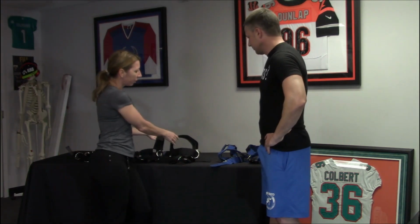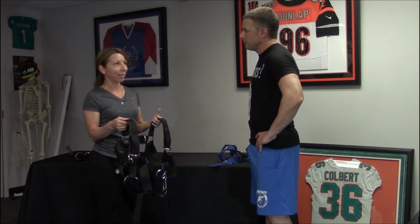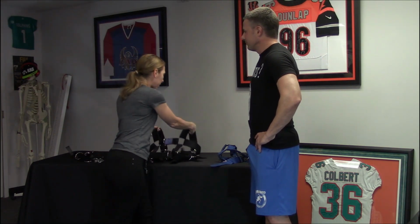So this is the large, and it goes from a 36 to a 48. That's what we recommend for a comfortable fit. You can go a couple inches either way, but not as comfortable. And then we have an extra large, which goes up to a 60-inch chest. If you bought a large and you have linemen, that's for the big guys. Our O linemen and D linemen usually get an extra large, or someone like a power lifter, somebody a little bit bulkier and thicker.